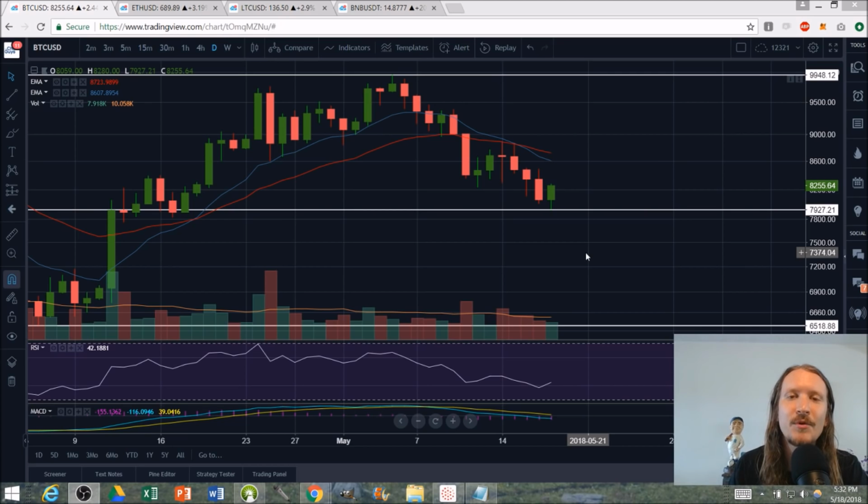The question is, can the bulls get a 4-hour higher low and higher high to confirm the shift in momentum and the follow-through? There are a lot of things to be watching. If you're ever feeling FOMO on the shorter term time frames, just zoom out, and that certainly helps.